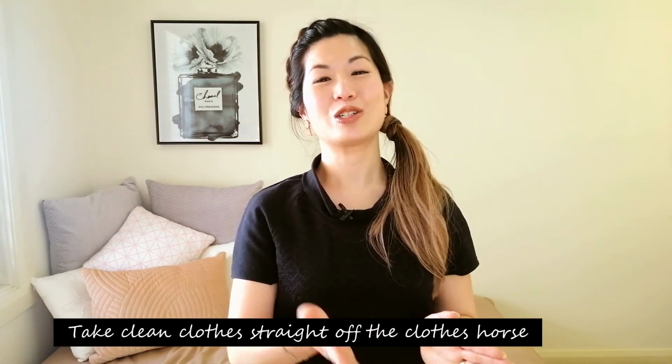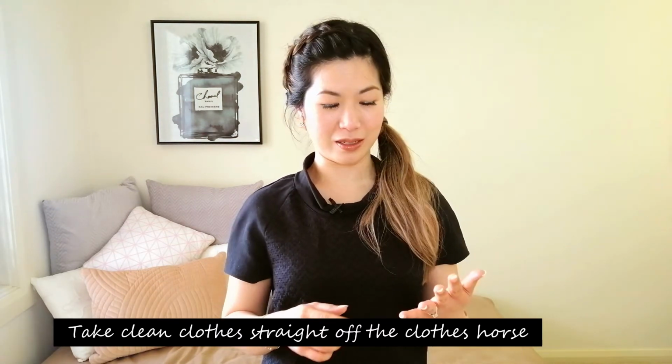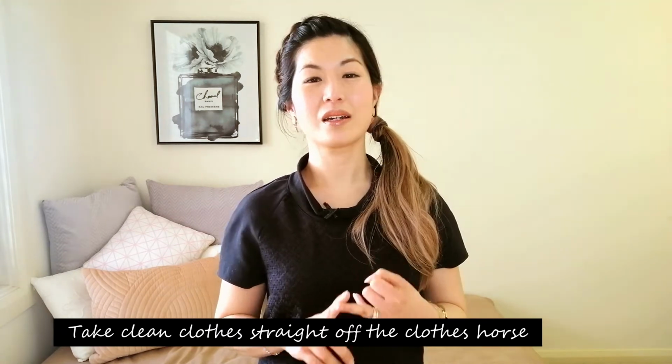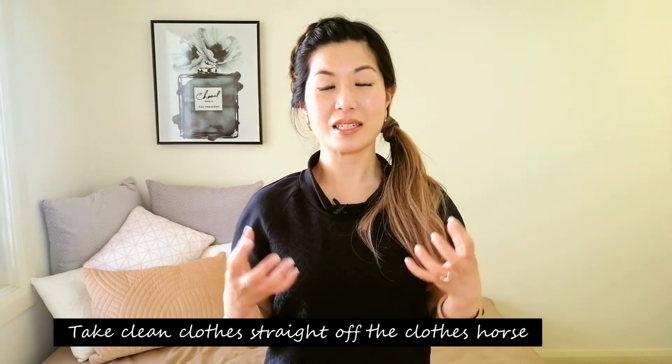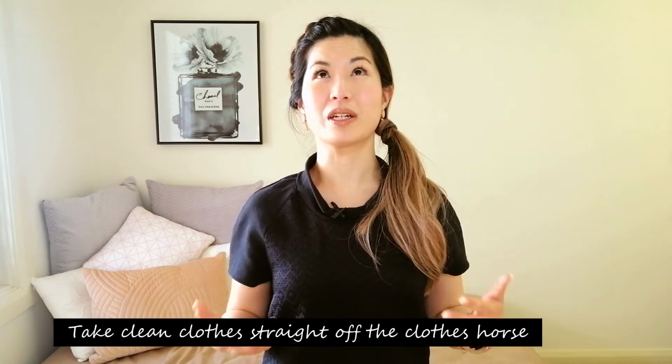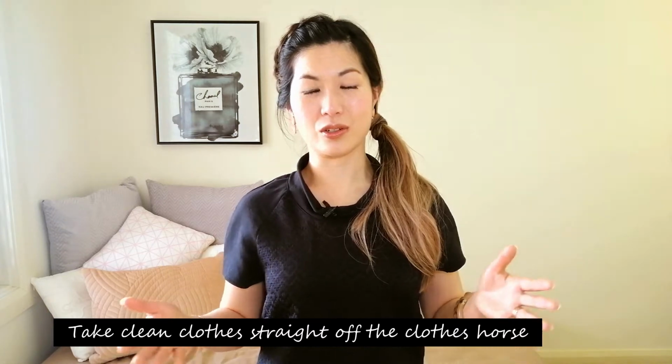My next tip is to grab your clean clothes straight off the drying horse. I don't use a clothes dryer for multiple reasons. Number one, it damages your clothes. Number two, it costs quite a lot to run. Number three, it mists up the laundry and then you get issues with mold and all that building up in your laundry. Instead, I use a clothes horse to dry my clothes.